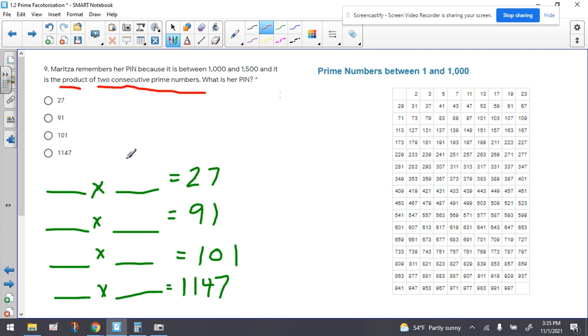So if we think about two numbers that we could multiply together that might equal 27, you might think of 3 and 9. But see, 3 and 9's not even on the prime number list, right? So it has to be on this list. So that's not a contender.